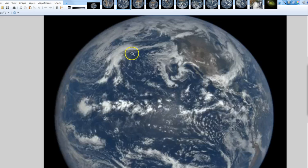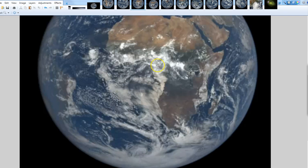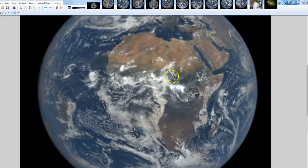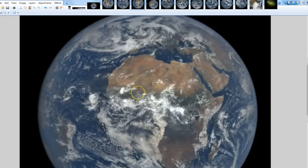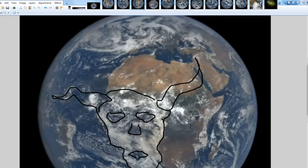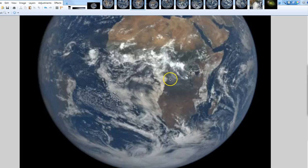Cloud formations. You don't see cloud formations make perfect symmetrical lines for like 1,000 miles. This one here isn't a great example, but there's tons of them all throughout every image on this. I mean, these straight lines here, this is the continent of Africa. This one line, it'd have to be like 1,000 miles long. And these things just don't occur in the real world. And they don't form half the whole size of Africa.